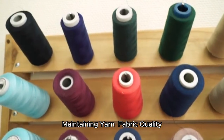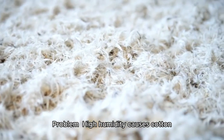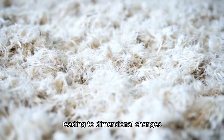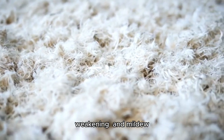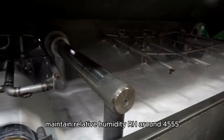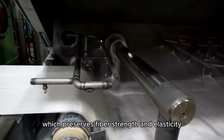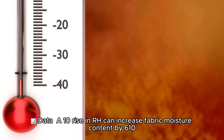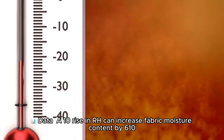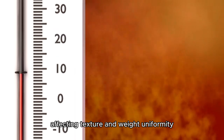1. Maintaining yarn and fabric quality. Problem: high humidity causes cotton, wool, and synthetic fibers to absorb moisture, leading to dimensional changes, weakening, and mildew. Solution: dehumidifiers maintain relative humidity (RH) around 45-55%, which preserves fiber strength and elasticity. Data: a 10% rise in RH can increase fabric moisture content by 6-10%, affecting texture and weight uniformity.